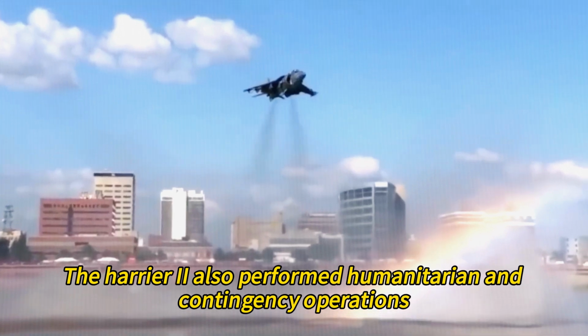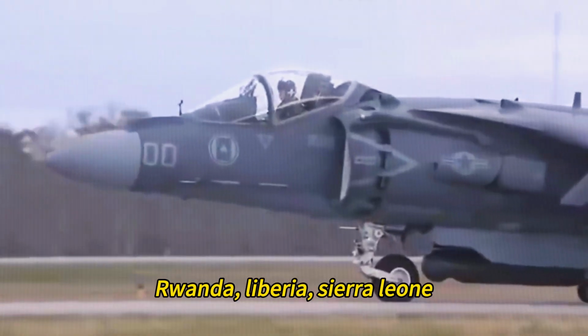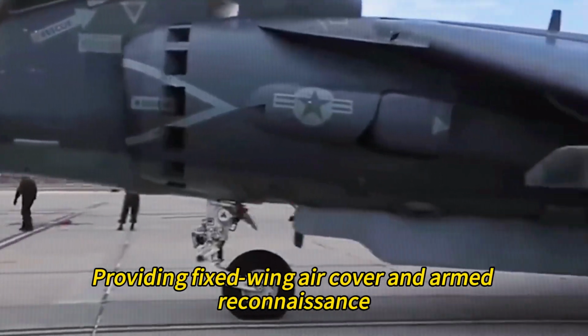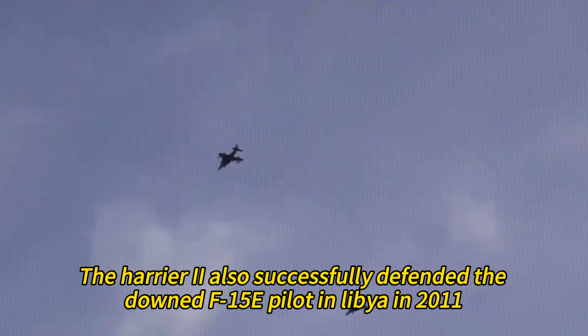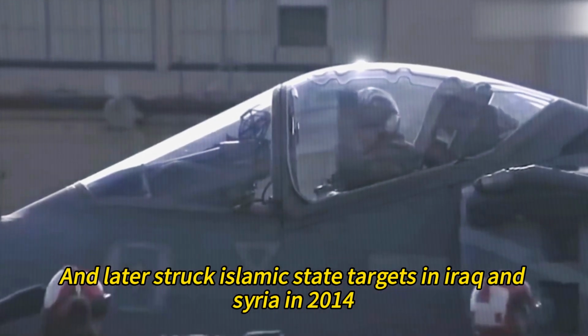The Harrier II also performed humanitarian and contingency operations, such as in Somalia, Rwanda, Liberia, Sierra Leone, and Albania, providing fixed-wing air cover and armed reconnaissance. The Harrier II also successfully defended the downed F-15E pilot in Libya in 2011 and later struck Islamic State targets in Iraq and Syria in 2014.